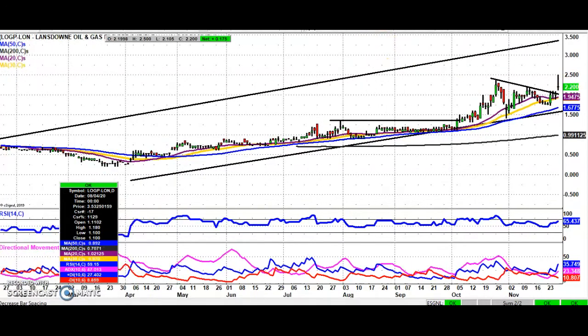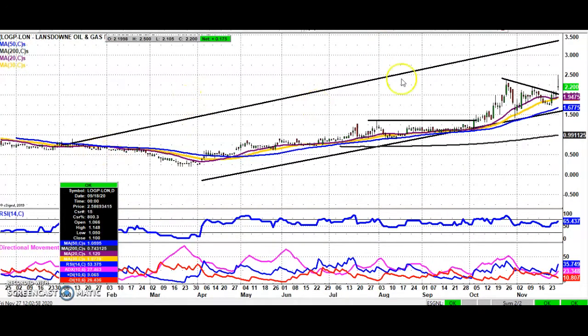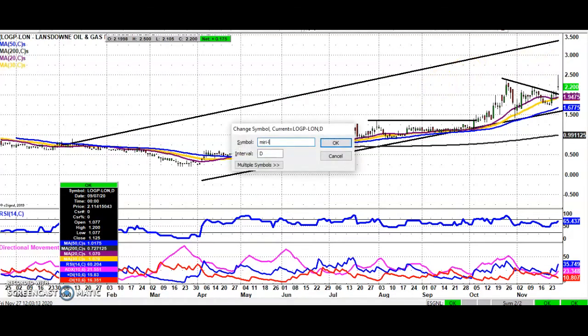That would be towards the top of a rising trend channel from January, currently pointing at 3.5 pence, but that's a technical outlook. Clearly developments at Barry Rowe would cause a different situation in terms of the share price, but above 2 pence, looking for 3.5 there on Lansdowne.